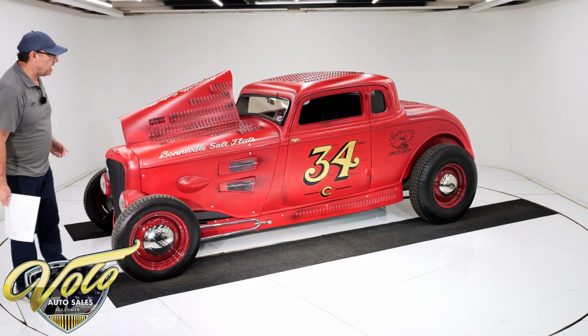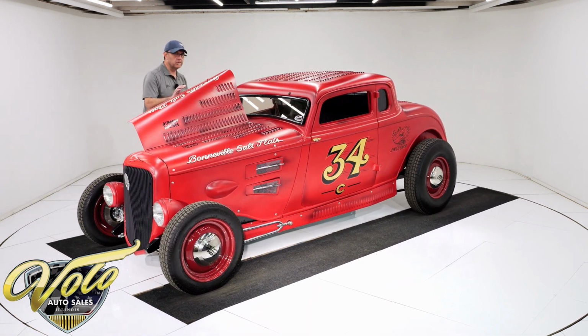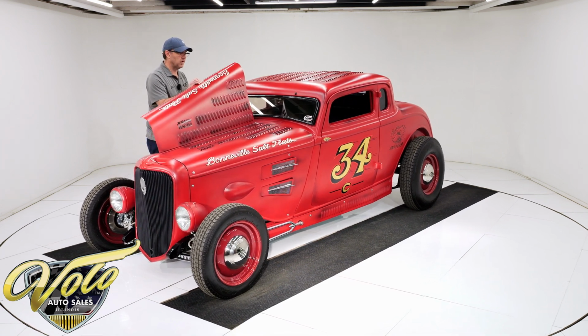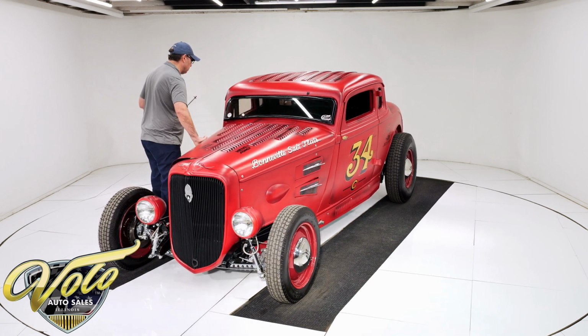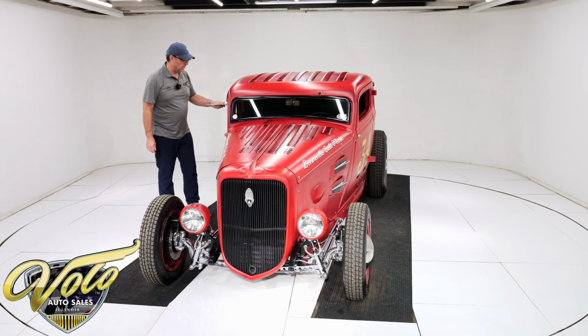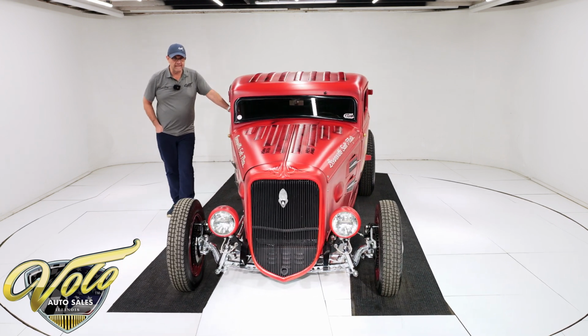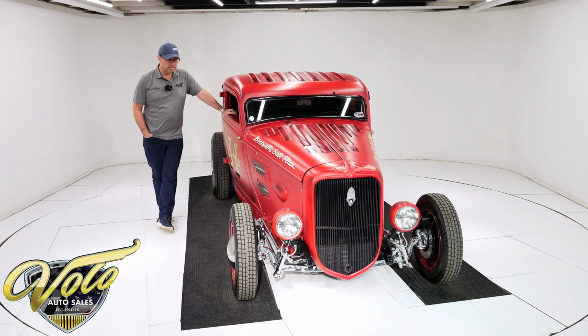This is a car you can drive. You're not going to take it on a long distance vacation, but run into the cruise nights and around town and get an ice cream. This thing is going to steal the show. It's going to grab attention anywhere you go. If you like to be different, you want a really cool, nostalgic piece. Salt flat cars are pretty popular right now.